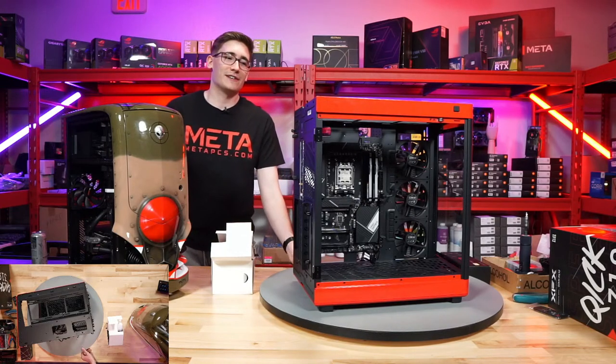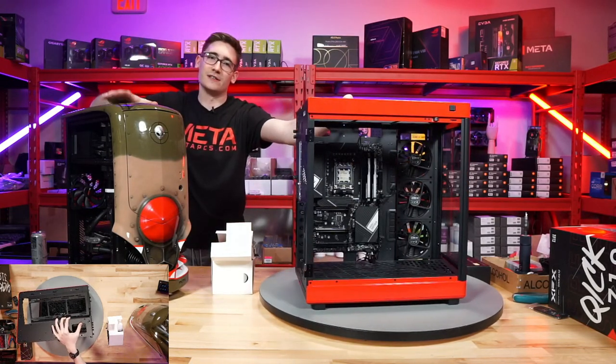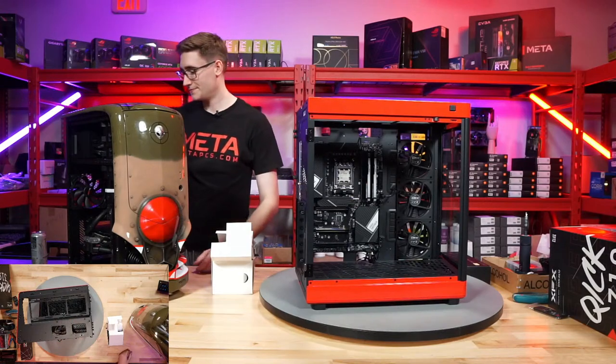What CPU is in there? This guy is a 7700X AMD chip. This is the 13700K from Intel.